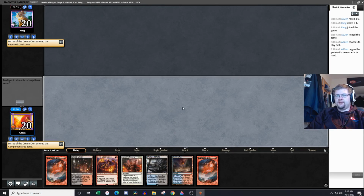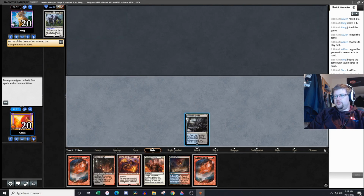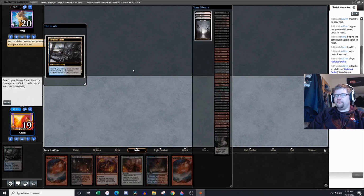Alright, here we have a Soulscar Mage, which is nice because we have not had those. But we do this time, and it's wonderful.